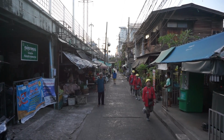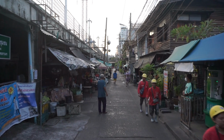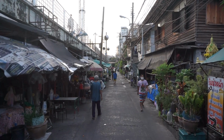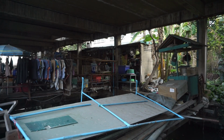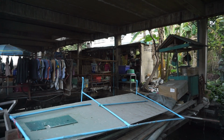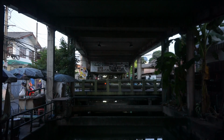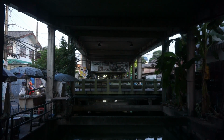But from walking around today, this neighbourhood, very cheerful, very friendly people. Some of the homes have their front doors opening directly over the canal, which probably isn't nice, and I would imagine when there's a lot of trash around there would be rats as well.